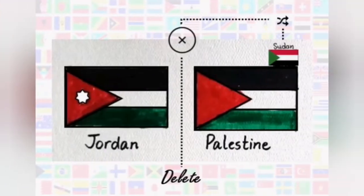Black, red, and green are the traditional pan-Arab colors, and many Arab nations use them in their flags, including Egypt, Syria, and Iran. In Jordan's flag, a white star with 7 points stands for the unity of the Arab people and refers to the seven verses of Surah Al-Fatiha of the Muslim book, the Quran.